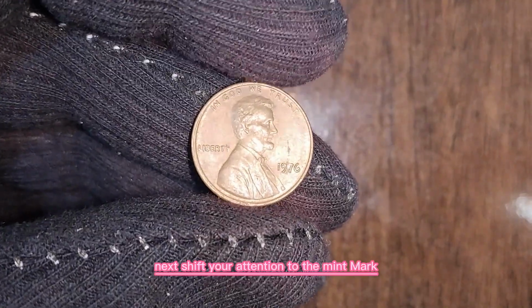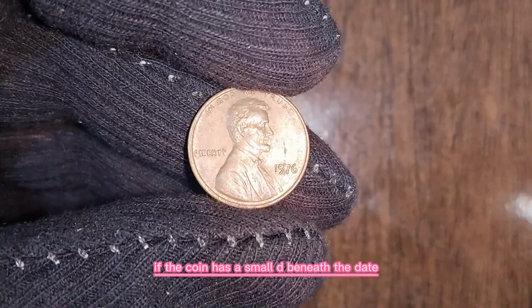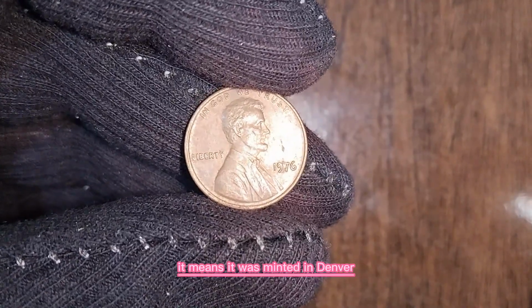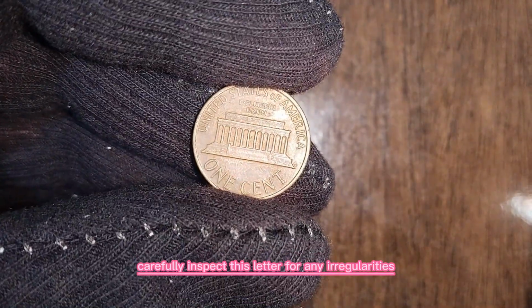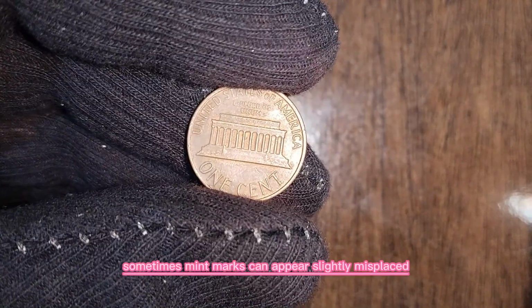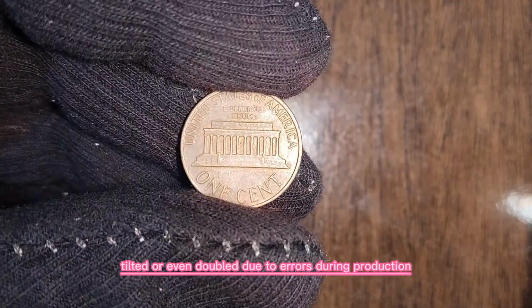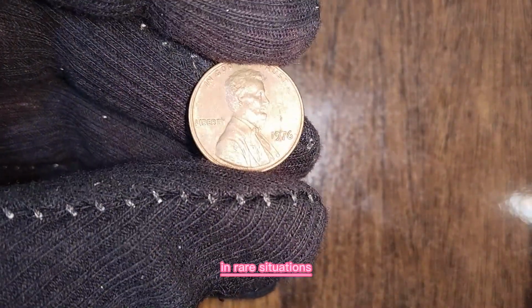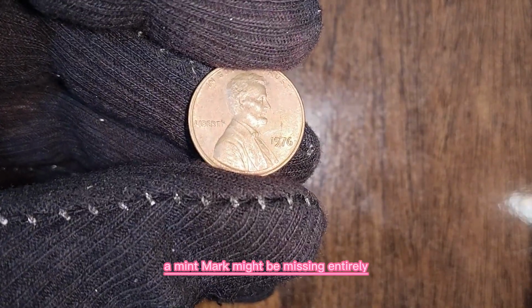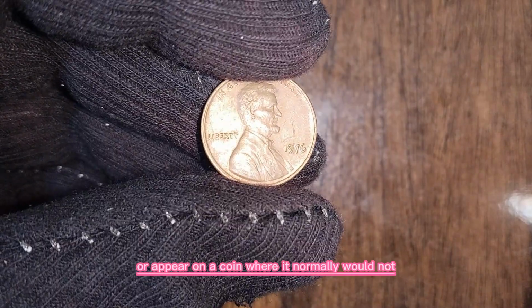Next, shift your attention to the mint mark. If the coin has a small D beneath the date, it means it was minted in Denver. Carefully inspect this letter for any irregularities. Sometimes, mint marks can appear slightly misplaced, tilted, or even doubled due to errors during production. In rare situations, a mint mark might be missing entirely when it should be present, or appear on a coin where it normally would not.